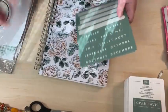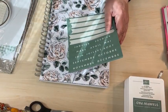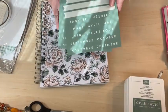Okay, let's take a look at the cards that come with this. Oh, Jean, you do the same thing with death anniversaries. Yeah, absolutely.